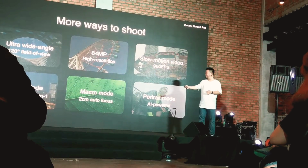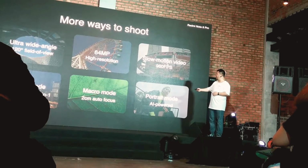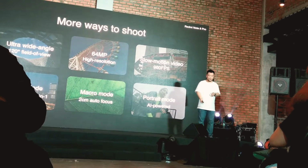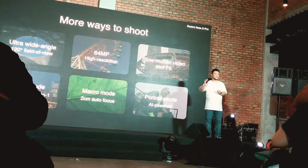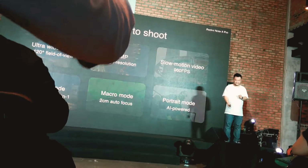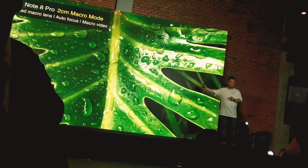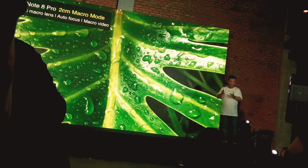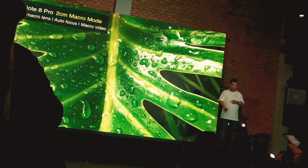We have ultra wide angle and, most important, 64 megapixel high resolution, and slow motion, night mode, micro mode. All this is in one phone. And so I myself believe this is the best smartphone you can get in this price range. And this is some example taken with the micro mode. So if you want to really have some details and put them in your gallery or Instagram, you can use this 2cm micro mode lens.